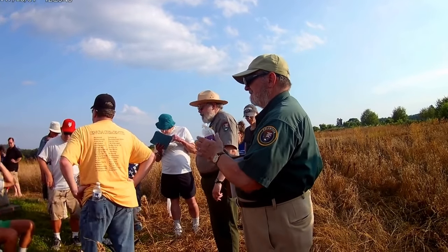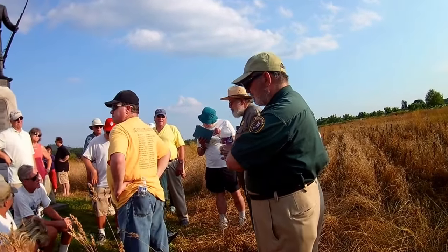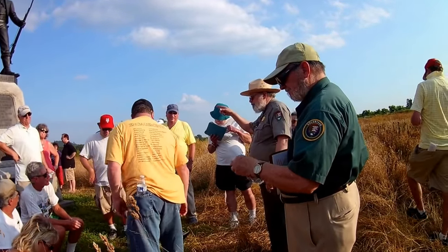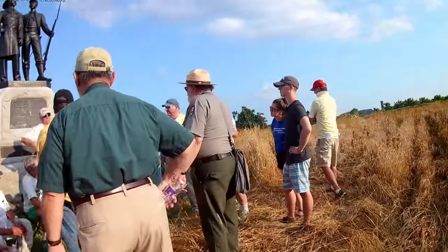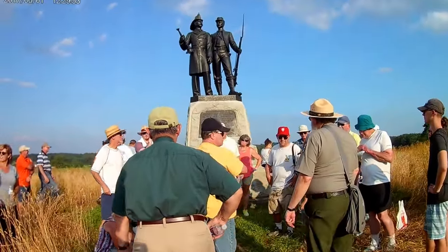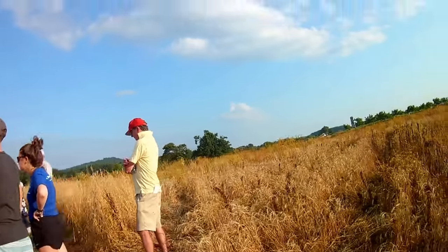What was the other Mass, the 5th Mass? Who was that under? That's Walcott. That's from the 5th Corps. Yeah. Kershaw, South Carolina. Barksdale, Mississippians. Both Sims and Walker are Georgia brigades.